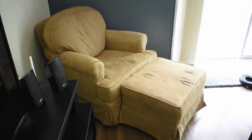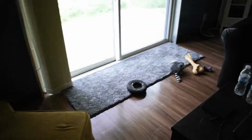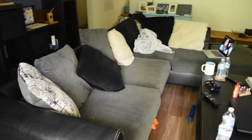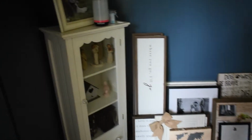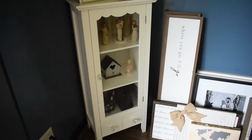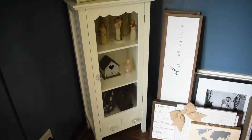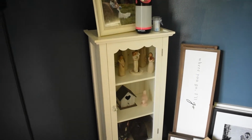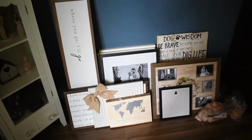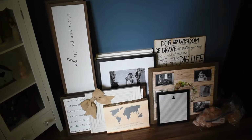Got the dog's chair and ottoman. All their toys. Another view of the couch. And then you come over here. I'm probably going to repaint this white cabinet because we've had it forever and it just needs a fresh coat. And I just kind of temporarily put this stuff inside. These are all the pictures that we need to hang up and everything.